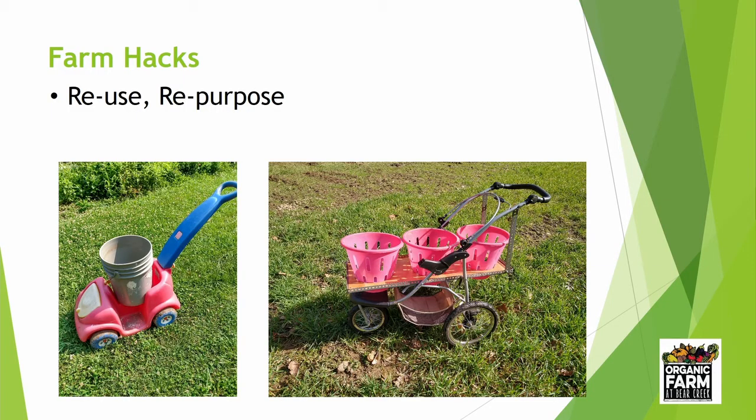Now we're going to talk for just a minute about some repurpose hacks in here. As I mentioned, we have a 13-year-old grandson, so those two pieces there are quite old, but they come in handy. And you'd be surprised how much that saves by using that for your picking and harvesting. And the stroller on the right, it still has the ability to put the canopy on it if we need to shade, like we're picking lettuce and we don't want to sit down there in the sun.